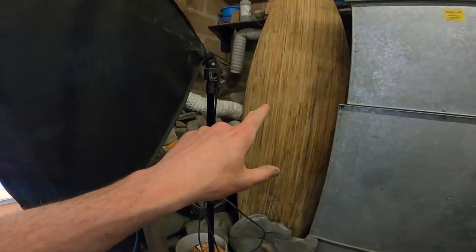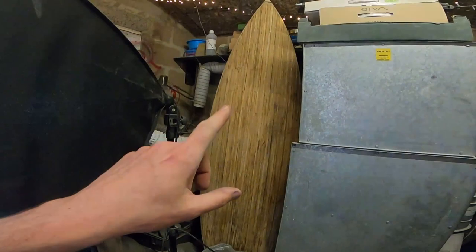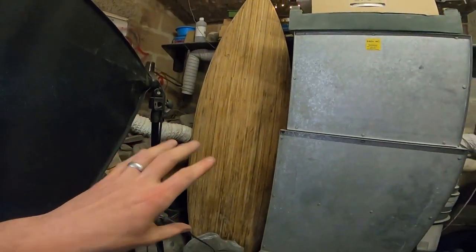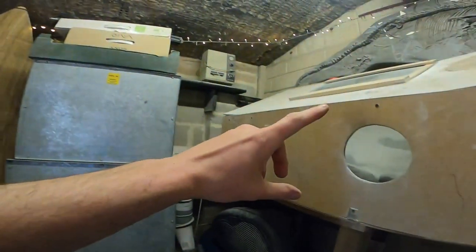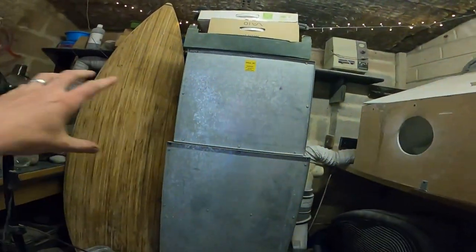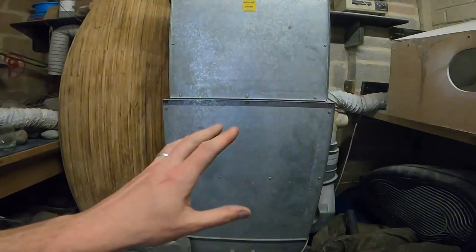I'll go and get that fossil so you can see it. But I am going to sort this out. I've got to get rid of my surfboard. I've got to actually finish it, sand it all down, and fiberglass it. That extractor is going in the garage next door, and I'm going to plumb it all through so I gain all that space. It's just a beast. It's a really good extractor, but it's massive. There's no need to be. It takes over my workshop.